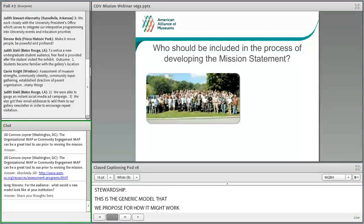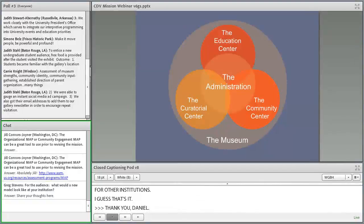Thanks, Daniel. And Daniel, you and I talked about this in our various planning calls, but I really love the model that you presented, and I think it's really a compelling one. I wouldn't suggest that every institution would think like this, but I'm wondering what creating a new model would look like for some of the colleagues in our audience today.